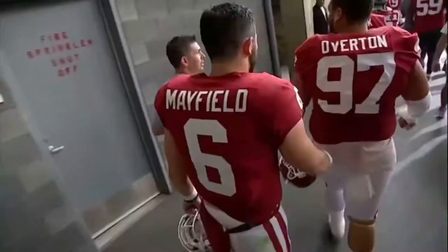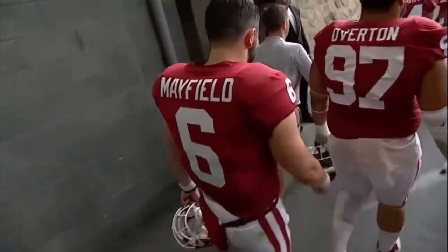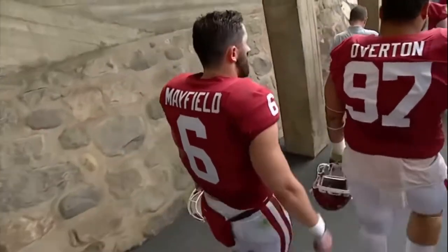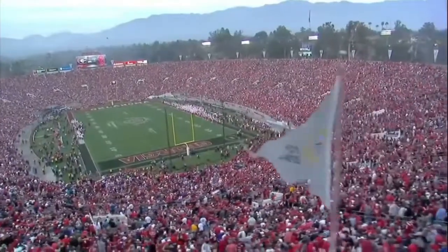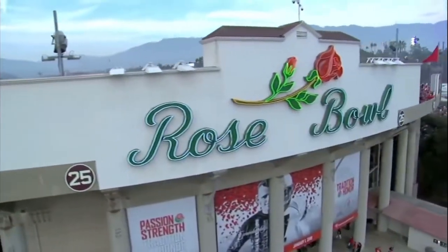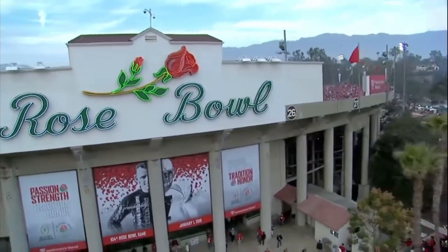As Sooners score in 5 of 6 possessions, no turnovers and no penalties. 651 combined yards in a wild first half as the Heisman Trophy winner has Oklahoma up by 14. End of the first half in Pasadena. Back to the studio after these messages.